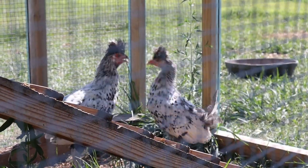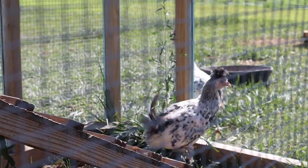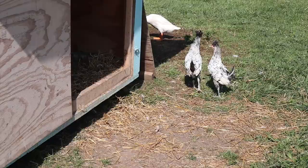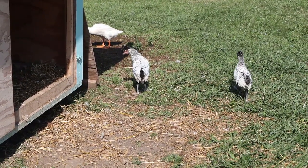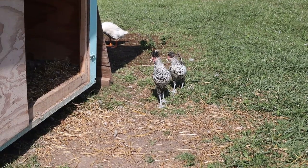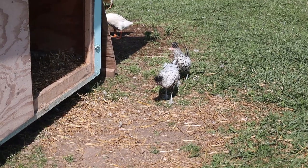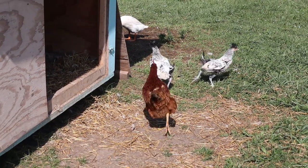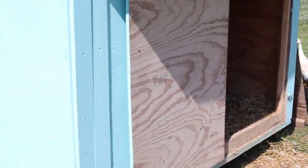So we have two more mouths to feed now. Frida and Fritz Spitzhauben. They're silver Spitzhauben chickens. The rest of the flock has gotten used to them through some chicken wire for a couple of days, and so today they got to come out, and it's going pretty well. They have to start at the bottom of the pecking order, but really, our flock has not been all that bad. They intimidate them, but they haven't attacked them.